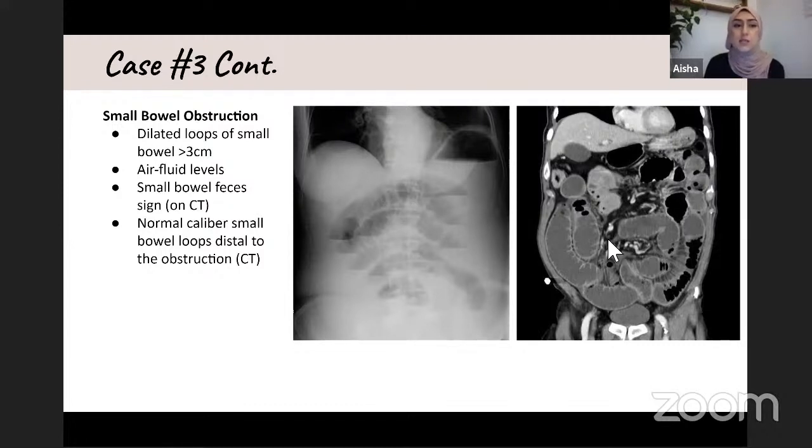On CT scans, we can see what is called a small bowel feces sign. Typically, you only see stool in the colon. Small bowel usually only ever has fluid in it. So if you see small bowel that has material that looks like stool, that could imply that there's an obstruction or at least delayed transit, because that material has been sitting there for a long period of time, hasn't really moved anywhere, and is now starting to become more fecal-like.